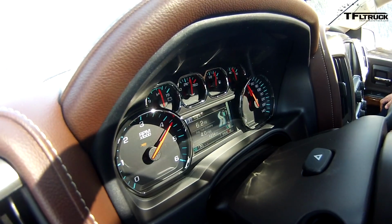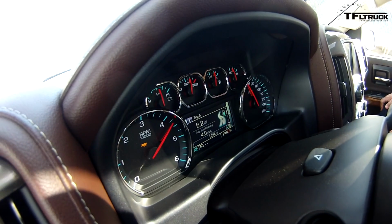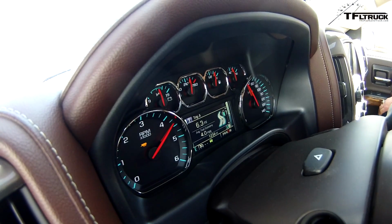Yeah, and these are, once again, similarly configured 4x4 crew cabs. So it's still doing pretty good. It does hunt, but I think we'll notice it more as we go a little higher up. Well, that's nice about this too, is you're able to go wide open throttle.